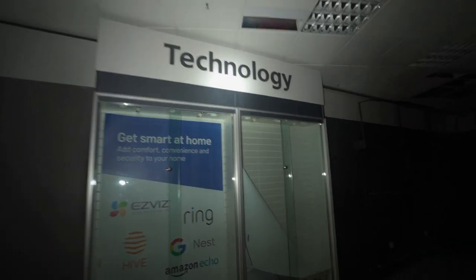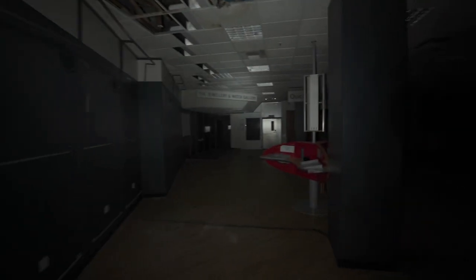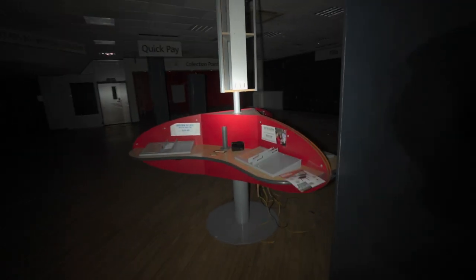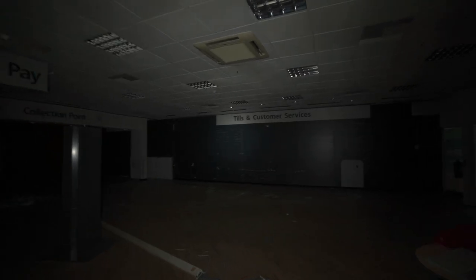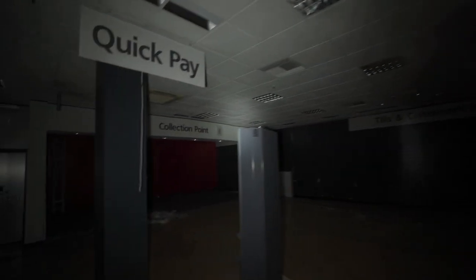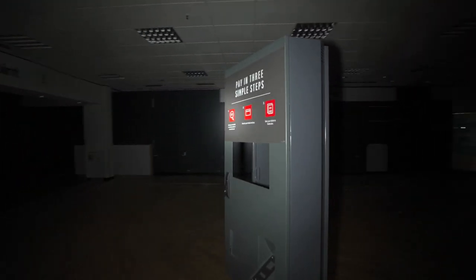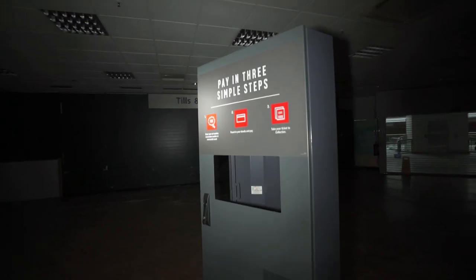Inside the abandoned Argos. There's a fair bit left, to be fair. See the areas where the catalogues were kept, and you'd imagine around the back there'd be a large area where the products were held before people ordered them. It's a quick pay machine. Or the shell of one. Still there.